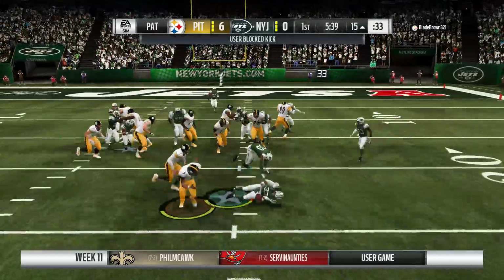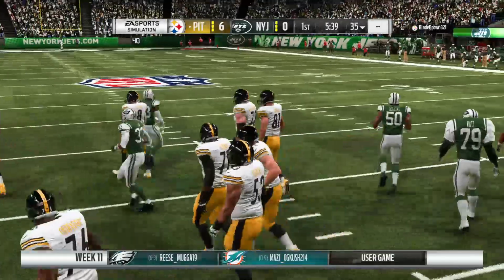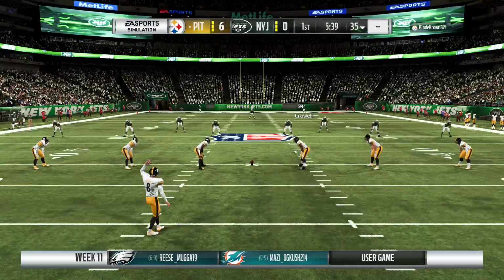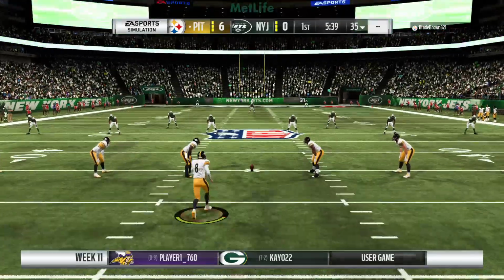And it's blocked. This is going the other way. But he doesn't get far. They're able to stop him. And after all that, the extra point attempt unsuccessful. Well, there's a blocked extra point.